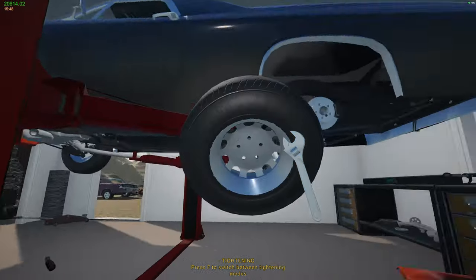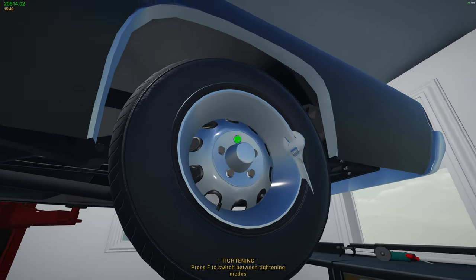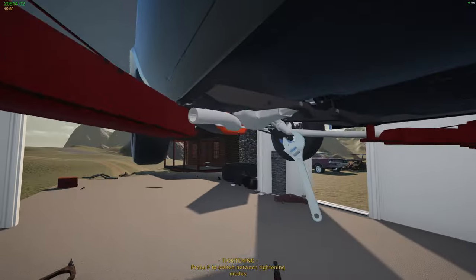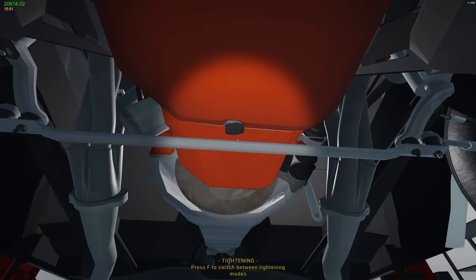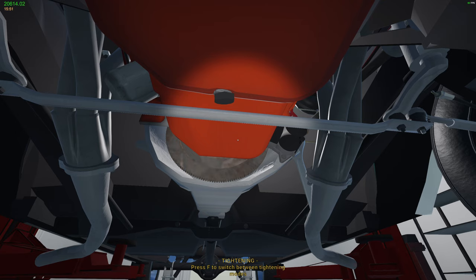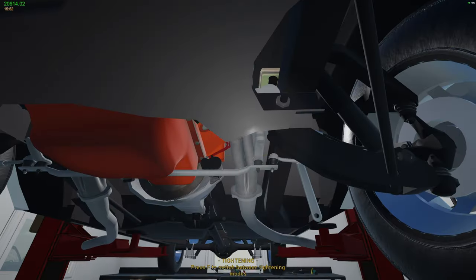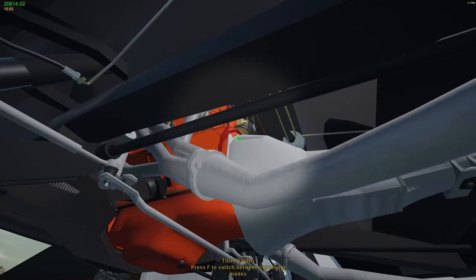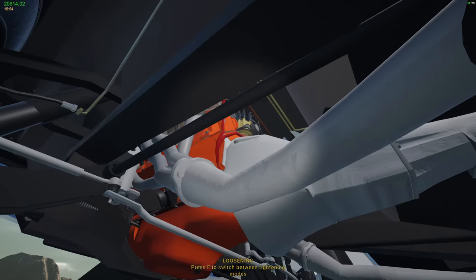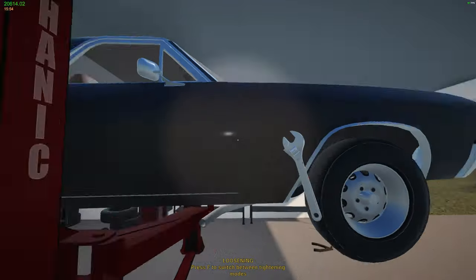Then I really need to figure out what is going on with this engine. I don't particularly want to take the sump off if I can avoid it. But maybe it is just easier if I remove the whole thing, and we just get a good look at it. So that's exactly what's going to happen here.